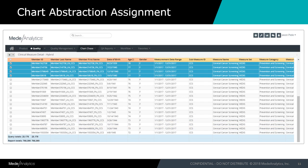This view is, I'm going to kind of go through and play different roles. So this particular view is if I'm the HEDIS chart chase manager and I'm getting ready to assign chart chases to either some internal abstractors, or we can also assign based on security roles, set up access for external abstraction companies. In this case, as you can see, again, more columns listing different member information.